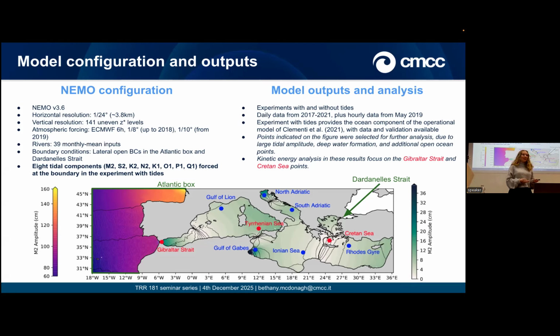The version with tides has 8 tidal components which are forced in the model. To analyze this, we ran 7 years, and we used 5 years, removing a spin-up period. The experiment with tides was a slightly earlier version of our operational model, and we're comparing it to the same thing but without tides. We also analysed kinetic energy a bit, and we chose to focus on a few points in the Mediterranean. All of these points were available in the paper, but in this presentation, we'll just look at 2 contrasting points: the Gibraltar Strait here and the Cretan Sea in the east.